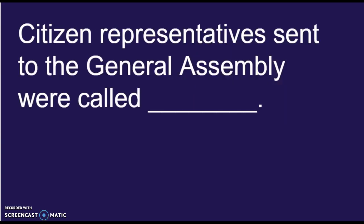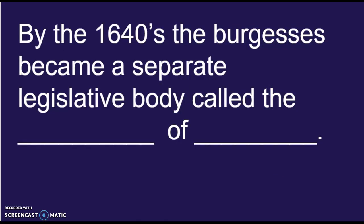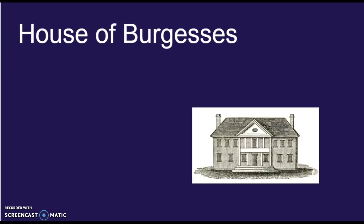Citizen representatives sent to the General Assembly were called what? And the answer is burgesses. These were the two people that were chosen or voted on by the people to represent them at the General Assembly. By the 1640s, the burgesses became a separate legislative body called the blank of blank. That became the House of Burgesses.